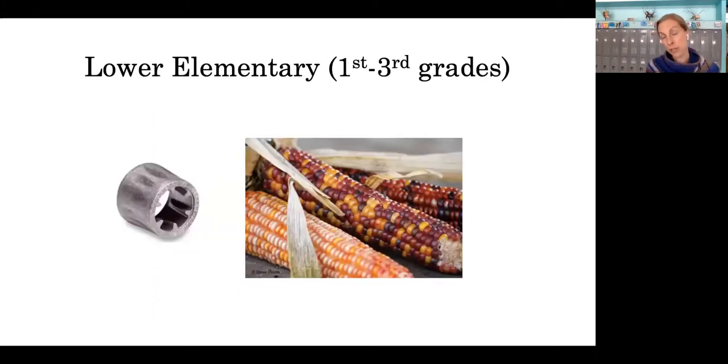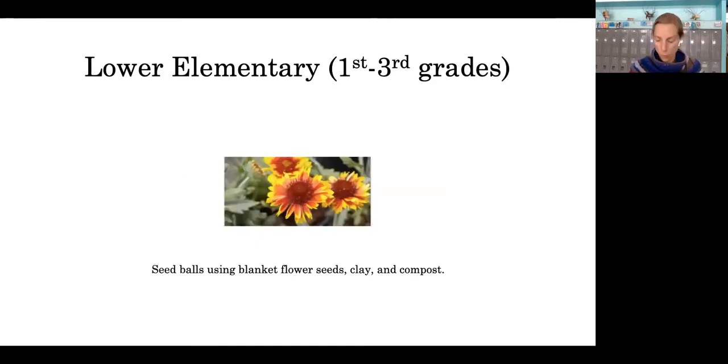Then we're gonna go to lower elementary. So again, mixed age classroom, so 1st through 3rd grade. The lower elementary students used a corn huller to remove dried kernels from the cob. Some classrooms sorted the kernels by color and some ground the kernels into flour. We also have made seed balls using blanket flower seeds, clay, and compost. And then those students bring those seed balls home and plant them.